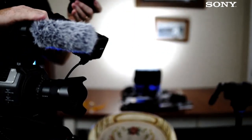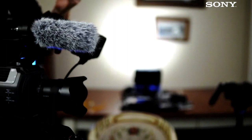So now I can kind of run and gun if I want to. There's a lot of things I can do with this, and it's just cool. Now, there's a couple of other things that are kind of neat. I'm going to back up here a little bit because I'm too close. On the top of the FX9, there's a hot shoe, just like there's a hot shoe in any of the still cameras. So what I can do is take this XLR K3M microphone off, and I can put this up into the multi-interface shoe, as they call it. It's just a hot shoe.